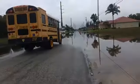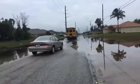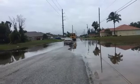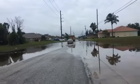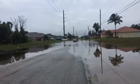Right now we are following some flooding in Cape Coral. Take a look on Northwest 1st Street off of Pine Island Road, and you can see a bus there driving through the flooded street and a car right behind it. Now, I actually should suggest that you don't drive through areas like this because that can actually damage your car and you could possibly get stuck. You can see them driving pretty slow right now through the flooded street and just barely getting across there.